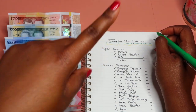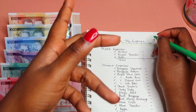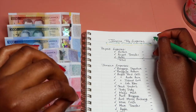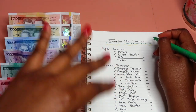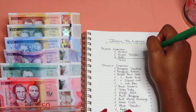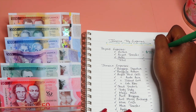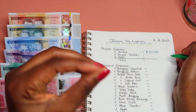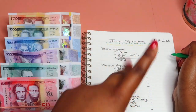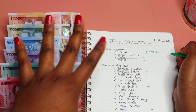I flew into Montego Bay, and I stayed at my hotel in Montego Bay, and then I went to Kingston afterwards and flew out of Kingston to come back to America. So that is what happened with the airfare. For the airfare itself, I spent $727.50. Pretty much too much money, but that's what it's called here. To me, it's too much money, but neither here nor there.